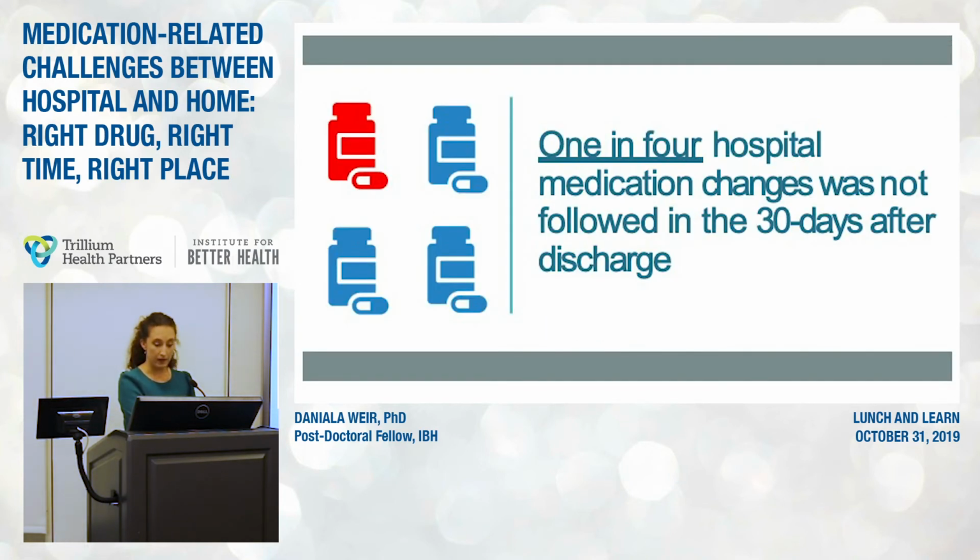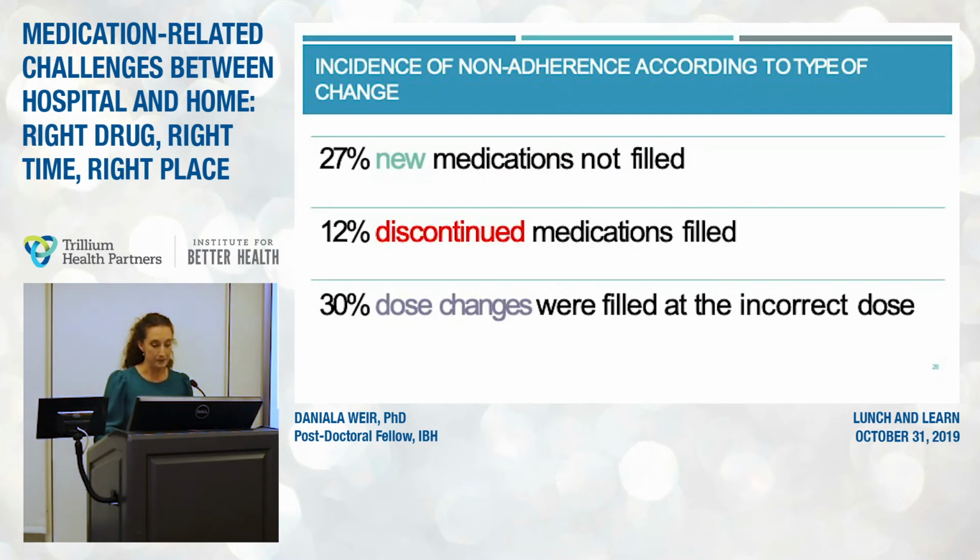So this study found that overall, about 1 in 4 hospital medication changes was not followed in the 30 days after discharge. So this included about 27% of newly prescribed medications that weren't filled at a community pharmacy by the patient, 12% of discontinued medications that were filled, and about 30% of dose changes that were filled at the incorrect dose. Any questions about this?